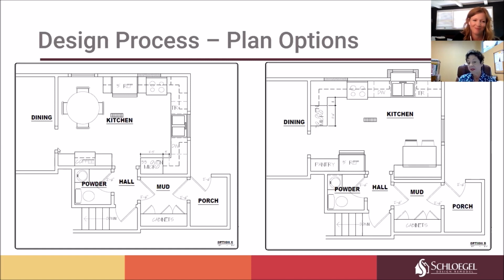And it might take a couple of revisions. I have one now that I'm working on that we've done a revision, and the third time around, we just increased the size of the island a little bit, and it was perfect. So the goal is just to get all their wishes met, and they can visualize it this way. Exactly. It's like playing with a puzzle or blocks. It's just fun to move things around and make it come together.